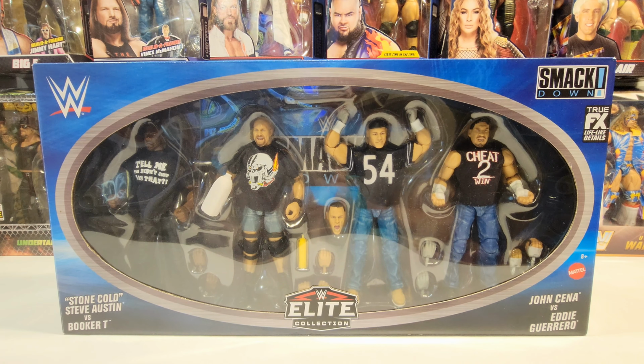Like I said, we get down to these blue jeans, the black boots. They were in a parking lot brawl, so there was no wrestling attire. We got a little bit of the Eddie Guerrero tattoo coming out from underneath the wrist tape right there. Very nice. But yeah, I do like this figure a lot.